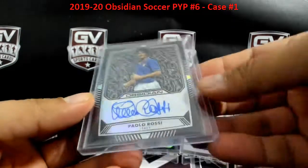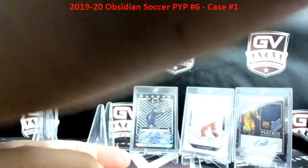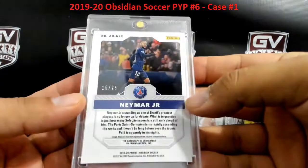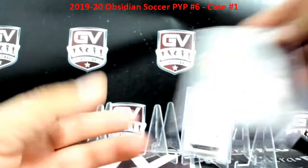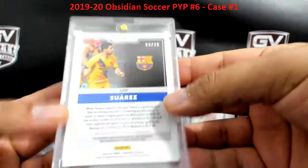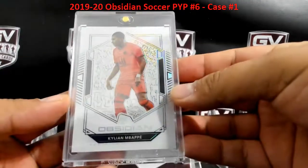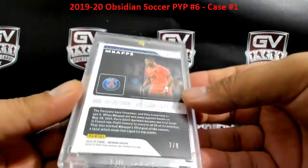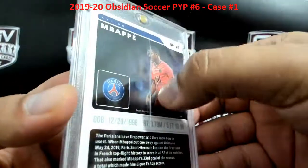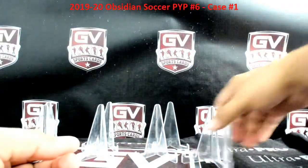We have Paolo Rossi, 10 of 15 on the Rossi. Neymar, that was 19 of 25 on the Neymar. Luis Suarez, jersey autograph, 9 of 20. And pretty sick white base card here, Kylian Mbappe. Numbered to 8, that was 7 of 8. That's chipped. Not the card, that is on the mag. I'll get you another mag. 7 of 8. That was case number 1, guys.